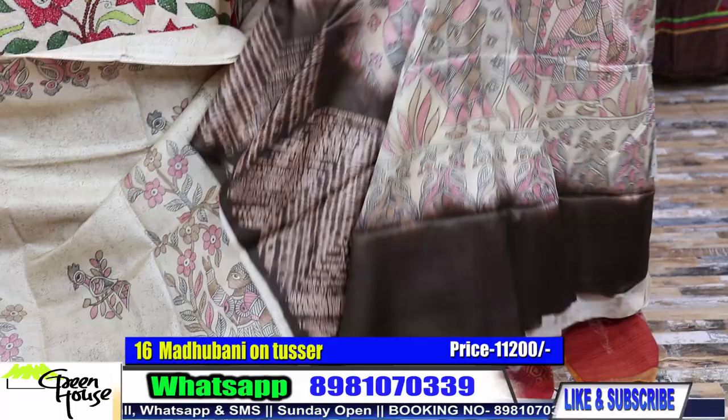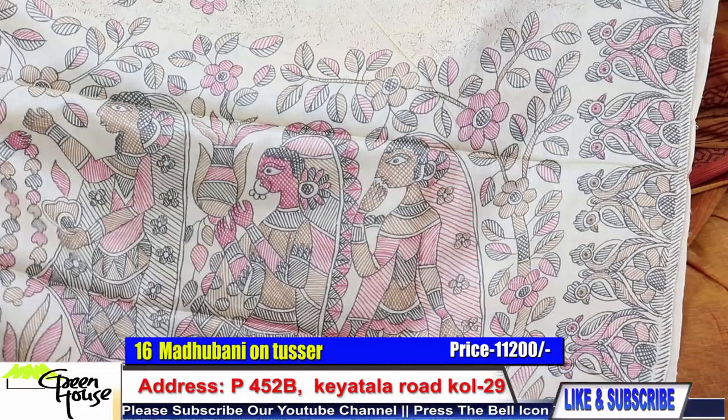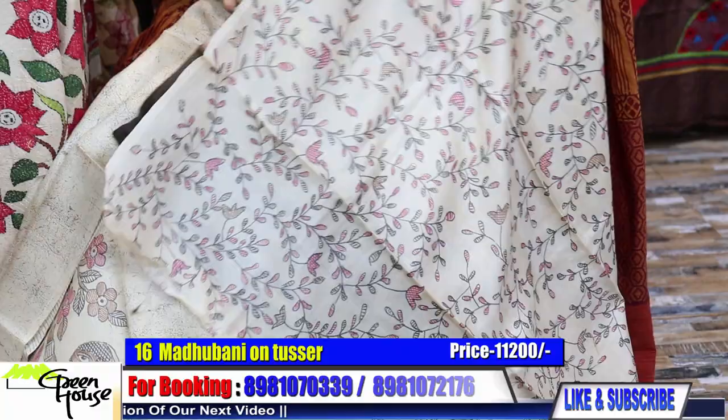This is the palla. So gorgeous. Dekho na, egulo khub sundor hoy. Madhubani typical motifs are there. Egulo. Very beautiful ones. And we have given this as a blouse piece. All shibori. And this is an effect given.